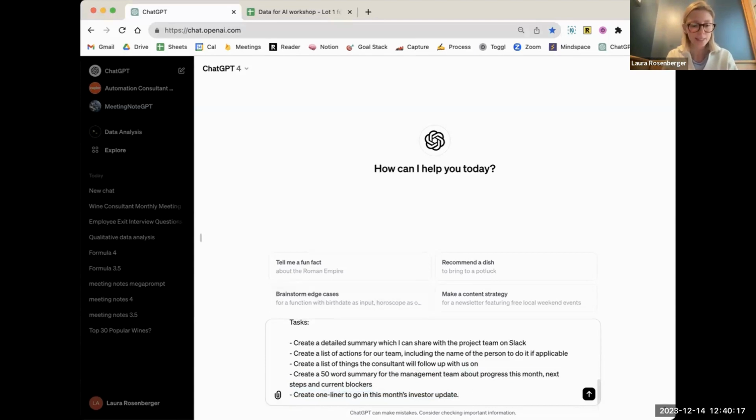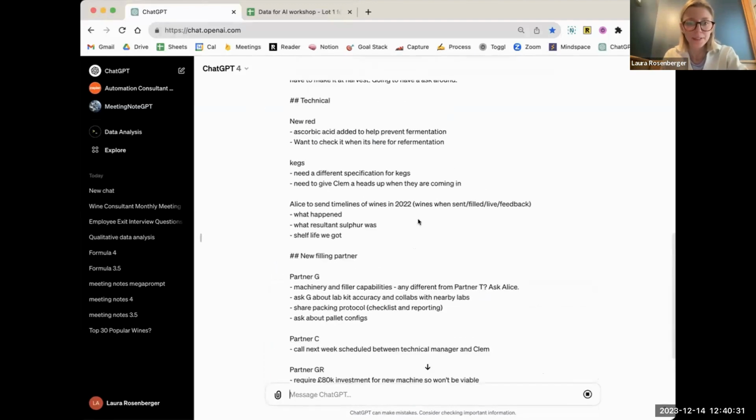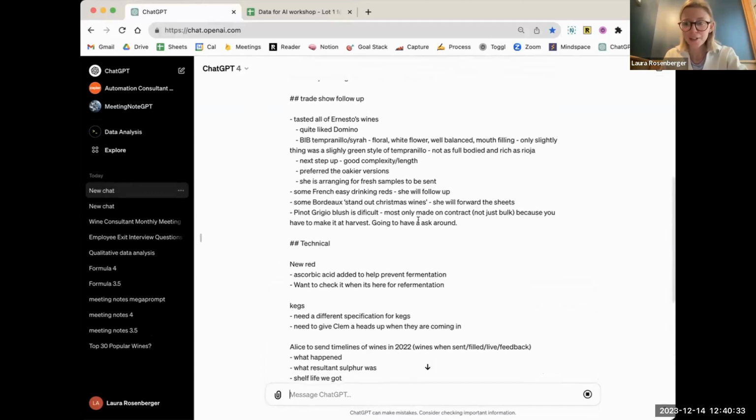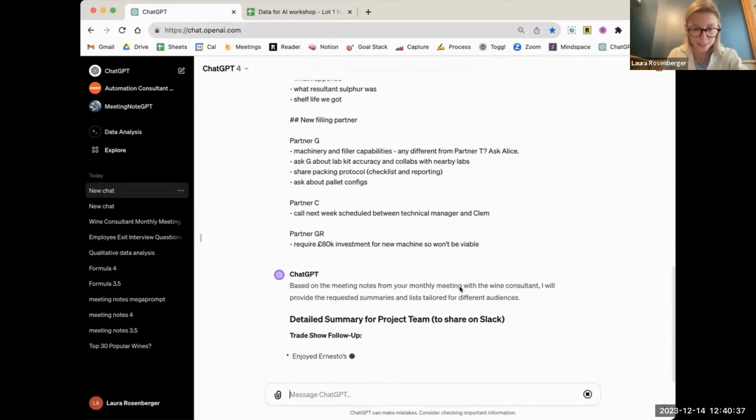Well, firstly, let's paste in the actual meeting notes. I did once not paste them in, and it just made something up before I added in that line about clarifications. Serious hallucination, it imagined a meeting that I didn't even have. So how is this going to do?